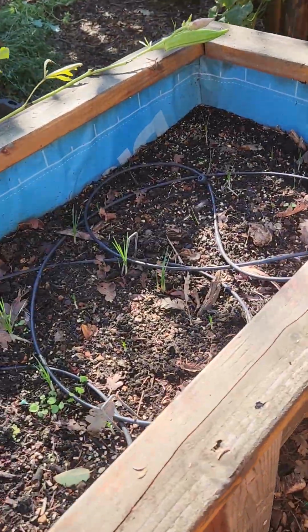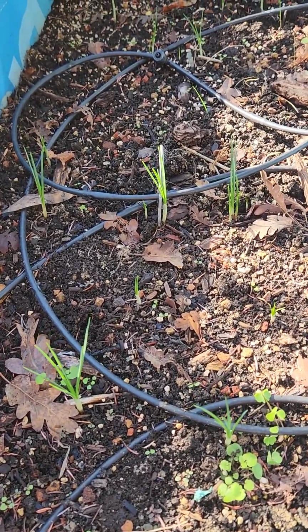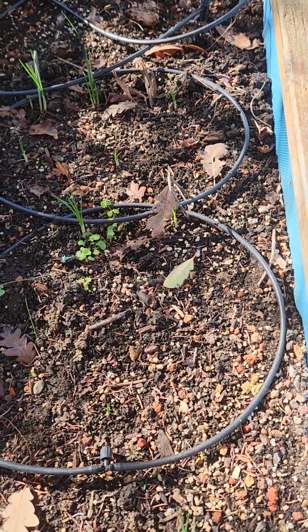Then here I have the saffron plants germinating. You can see I had planted these bulbs here and so many of them have started growing.